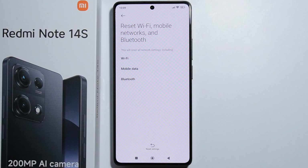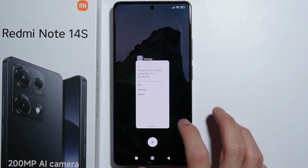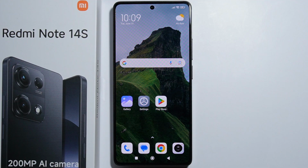In case the problem is still there, it didn't disappear, I recommend you to actually contact Xiaomi support and explain your problem to them, and they might actually help you with this issue. And these are all of the tips I could give you to fix Wi-Fi problems.